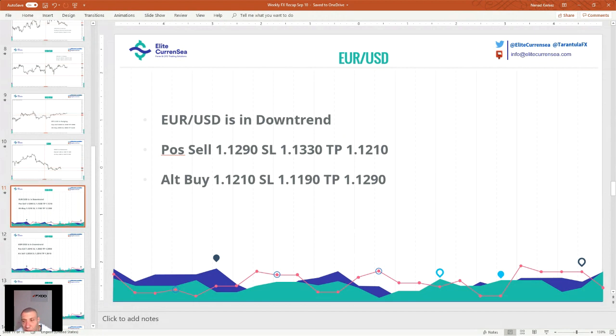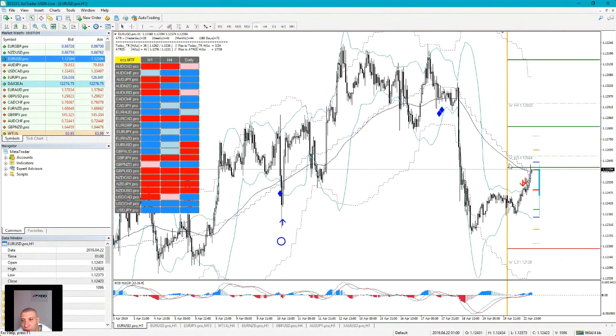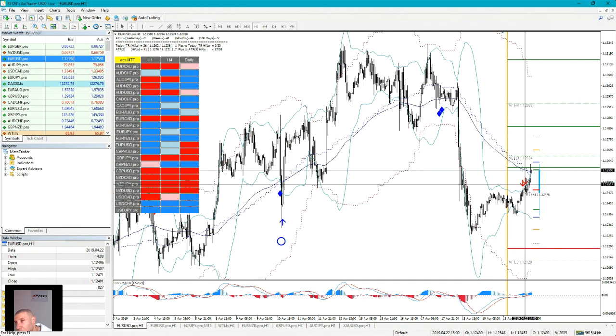So this is the euro dollar, and this is the screen. Euro dollar is in downtrend. This was the signal that I received, but I don't trade today. I didn't make any entries today because it's the first day after Christmas. I think the price could also reject here, so pay attention to 12.66 to 12.75. If the price does not reject here, I think it will reject from this level. So I think this is a good one.